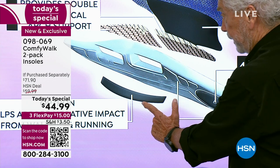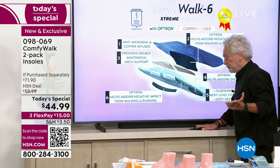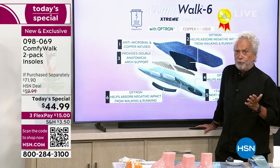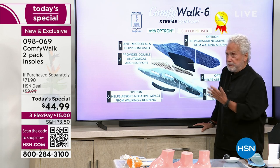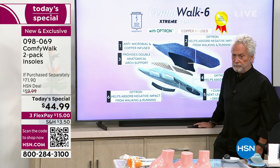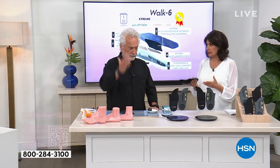Now let's go back to the sixth layer, which is the Optron. It helps absorb negative impact from walking and running. Okay, my friends, you've seen it all. You've seen something you have never seen before. You got six layers. It's like having six insoles in one. It's not me saying it, it's just the science that we did. It took us 12 years to develop, and it's working beautifully for that reason. And by the way, this is APMA accepted as well, which is a really big deal.